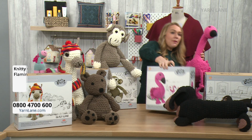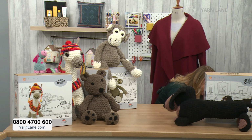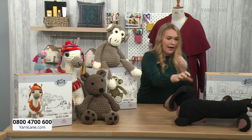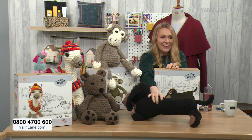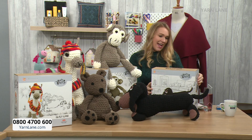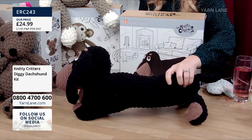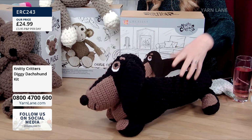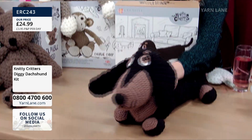Okay, if you don't mind, I'm going to pop them down here as we go, just so that it gives me a little bit more room. I'll bring Flo back up in a second. Let's go to the dachshund. This is, what's his name? Diggy the dachshund. Oh my word, he is gorgeous. And again, he's a lot bigger than you think he's going to be. He's absolutely gorgeous. Look at that face.